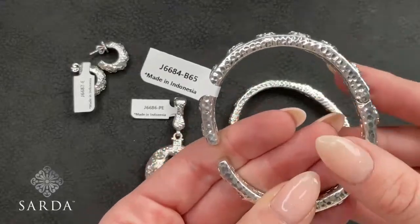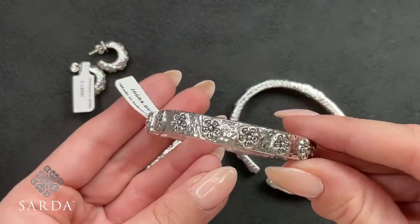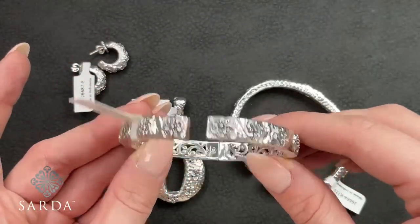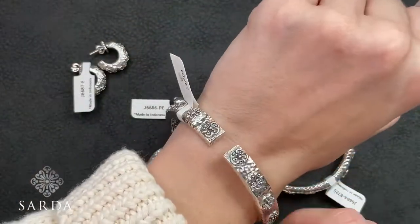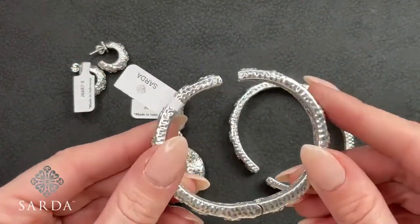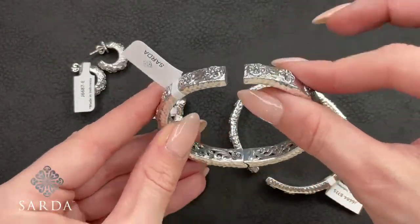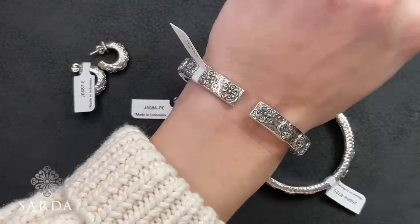Start with this bracelet, J6684. We have a size 6.5. That's going to fit a 5.75 to a 6.75 inch wrist. And then we have a size 7.25 fitting a 6.5 to a 7.5 inch wrist for $169.99. We've got the hammered details with the little frangipanis, Tree of Life on the interior, and this is a little bit of a thicker bangle. It is. Yeah. Love the way this fits.